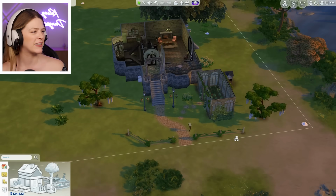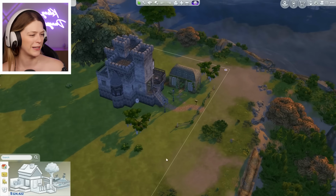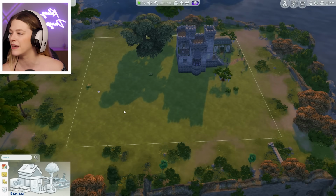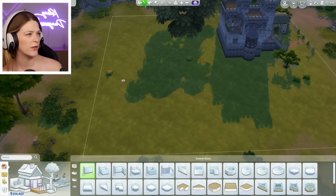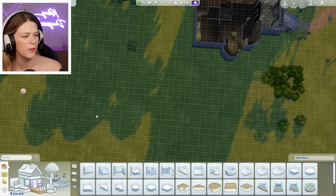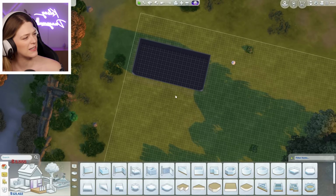All right, so we're back in build mode. I went here just so that I could see everything without the snow on it. It'd be kind of easier. Castle's kind of going here, so I'm wondering if we should put the greenhouse back here in the garden-y area. So I'm gonna build a greenhouse here. Right now our greenhouse is 4x8. I think I wanna make it quite a bit bigger than that. We'll just double it in size. I think that might be good.